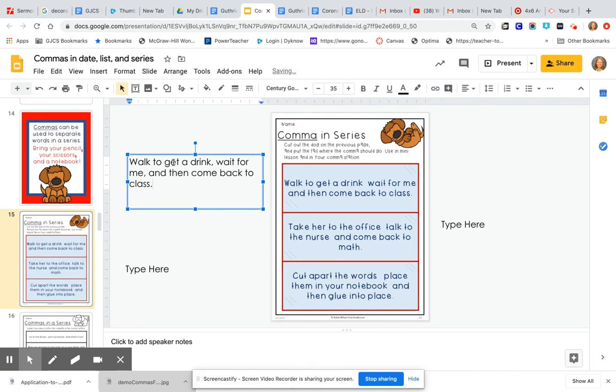So the series is the three things they're wanting you to do: walk to get a drink, wait for me, then come back to class. So it is telling you to do three different things. Remember, whenever we have three things they're telling you to do, you should have two commas and the word and. Okay, so let's look at the next one.